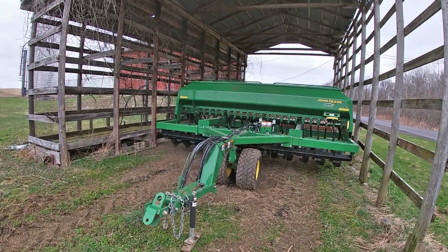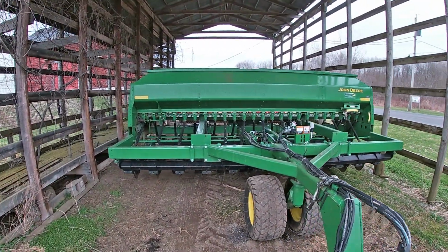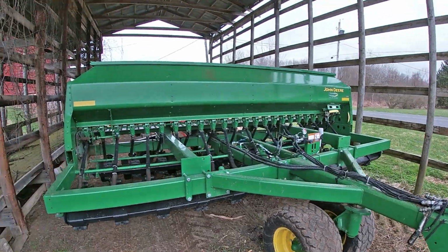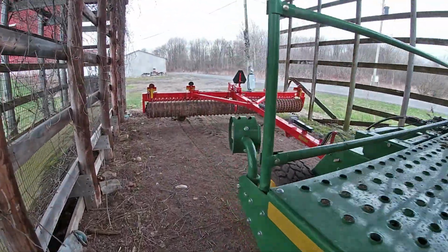John Deere 1590 grain drill. No grass seed or anything, just set up for drilling soybeans. So that's what we use it for.